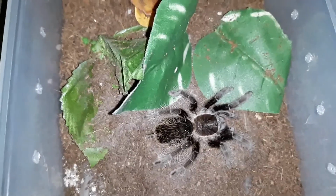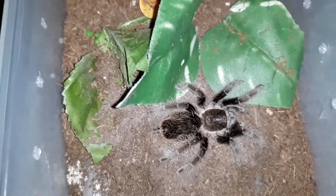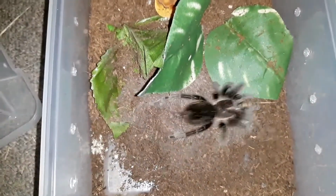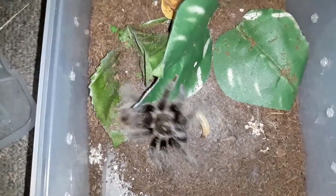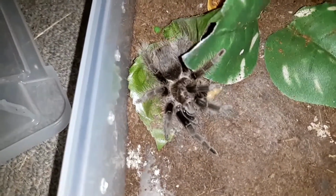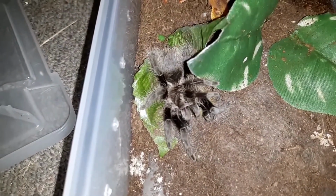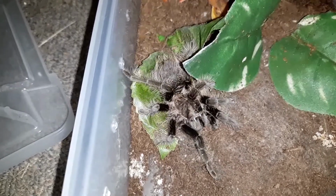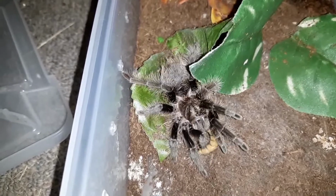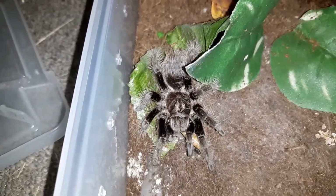Here's my smaller little Tliltocatl albopilosum, curly hair, a juvie. Yeah, there you go. Aren't they cute? Little fuzzy bear. All right, you enjoy your meal.